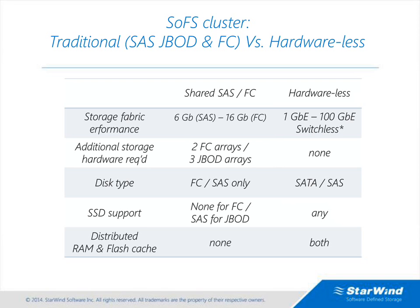With FC, it is partially possible, but there is an alternative solution which still uses the scale-out file server, but provides you a bigger variety of choice for storage fabric, which is from 1 gig Ethernet to 100 gig Ethernet without any switches, at least in case of 2 scale-out file servers. It requires no additional storage hardware, so that gray rectangle I mentioned on the previous slide is completely moved away. It can benefit from both SATA and SAS drives.